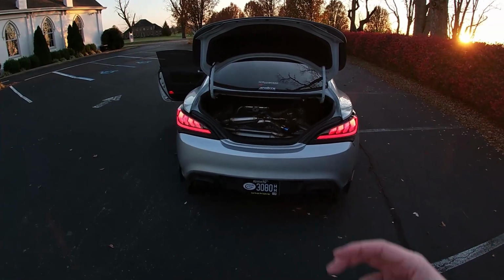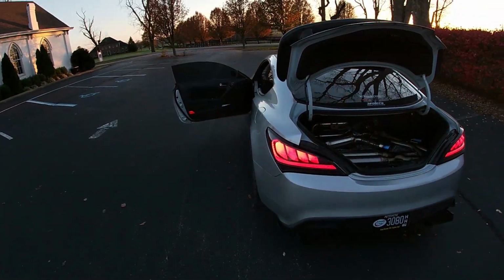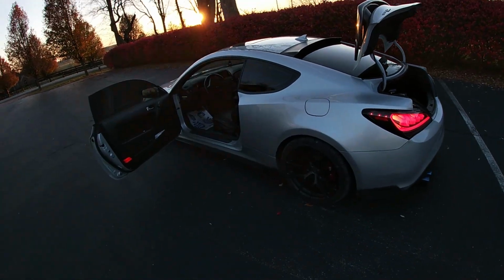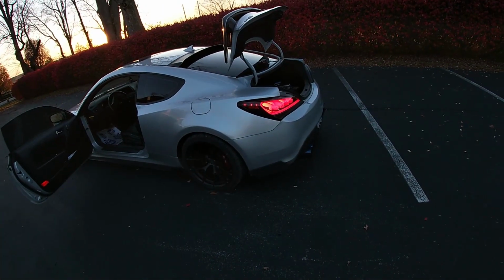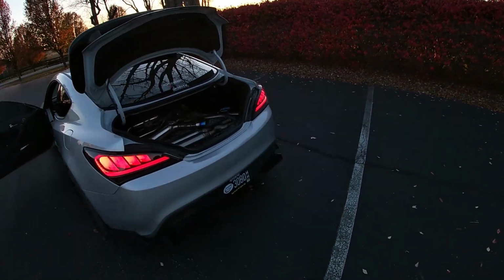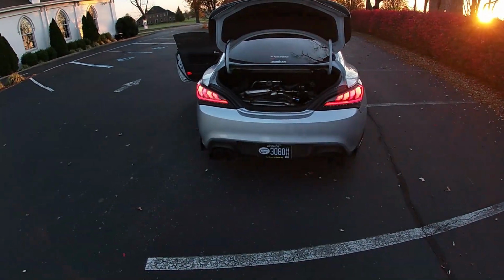But yeah, now on to the second thing, and that is pretty much what the video is actually about, and that is going to be why I put this ISR exhaust back on here and why I love it so much. Now, I guess actually this is not only the second thing. So to elaborate a little bit more, pretty much I love the sound of this ISR exhaust. It is by far my favorite sounding exhaust for this car.